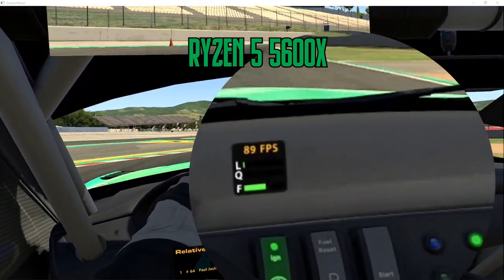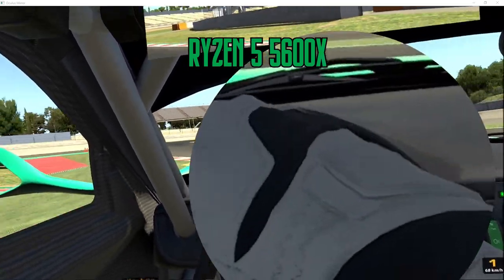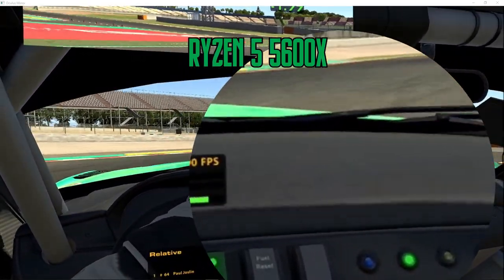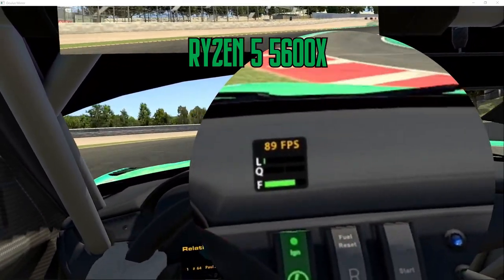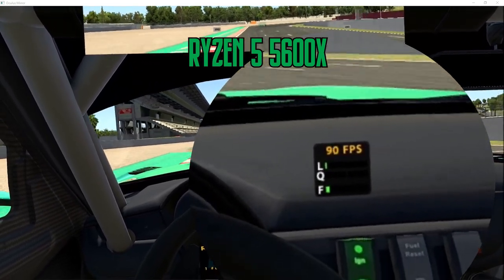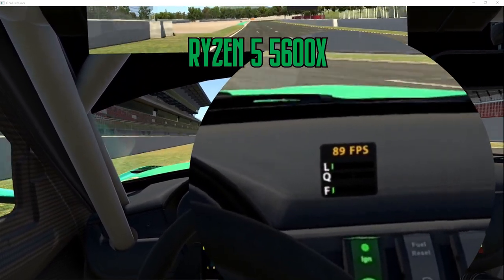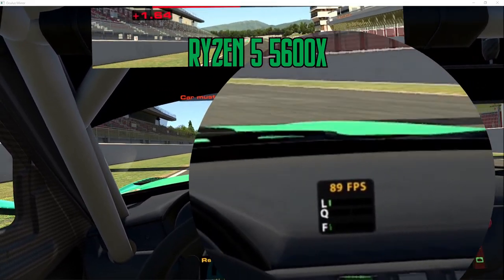For me, this was the main attraction of these new chips, the single core performance. And I haven't got a 5800 or 5900 to test, so I can't really compare. But from what I'm seeing, it's definitely worth getting a 5600X. For the price, its performance is really, really good, especially for VR.